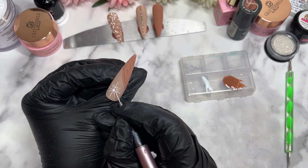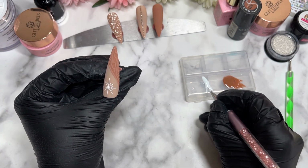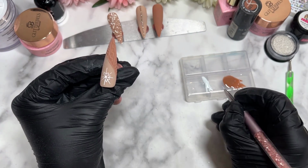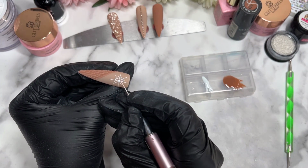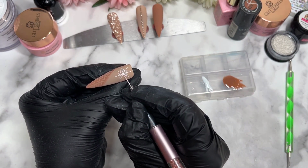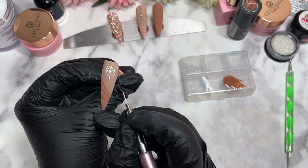And then once you're happy with those, you're going to add some additional lines right at the top of those branches. I'm going to call those branches. And that is essentially the snowflake done. I feel like it's so simple, so easy, as long as you've got a fairly steady hand. Even there, my hand was shaking so much and I managed to somewhat do straight lines. Somewhat make it look alright.